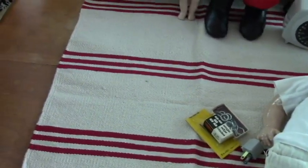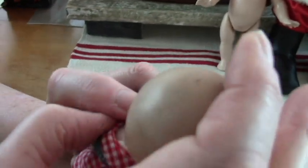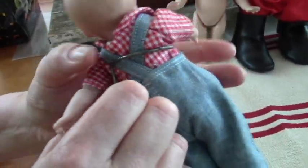And I got this cute guy. I really like these kind of dolls. He was $2. He's like a Camel Kid. No, he's a... oh gosh, it's marked there. He's a googly eye doll. Googly. That's something poking me here. Oh, he's got pins holding his britches on.